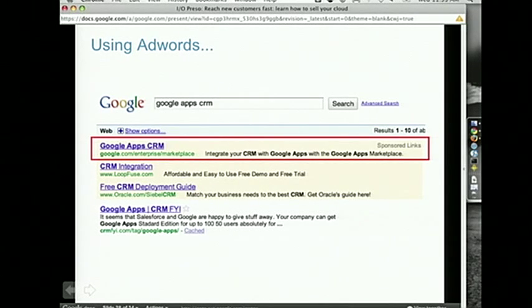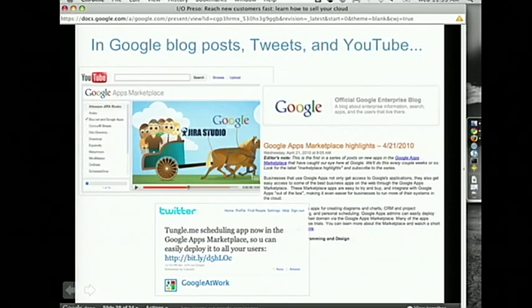We also use AdWords. We are big believers in search engine marketing. So, for example, in this case, we ran a campaign against the keywords Google Apps and CRM. We're going to run an ad that drives traffic to a category in the marketplace. In this case, it's the customer management category. So any vendors who are out there in that category or in that search term can get benefit from the advertising we're going to do around the marketplace.